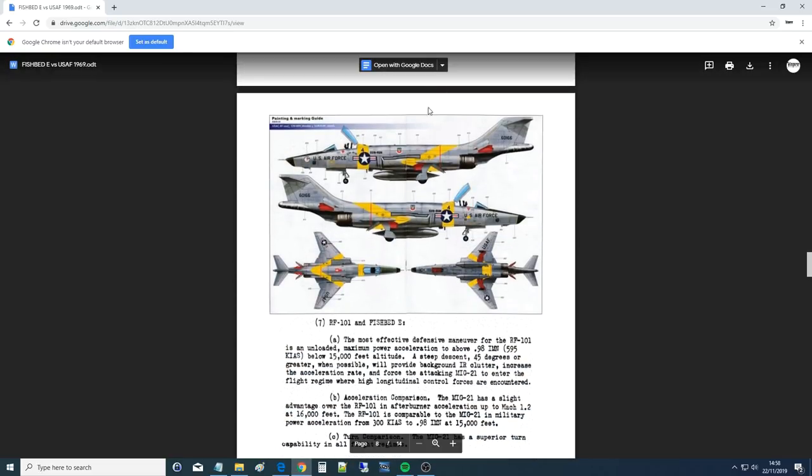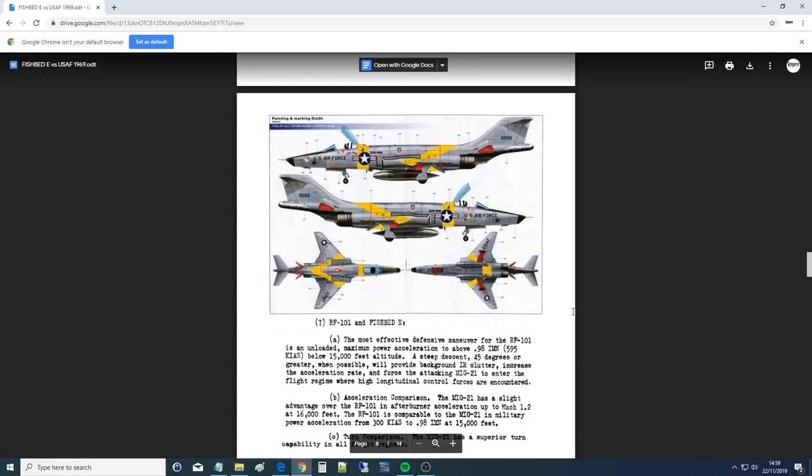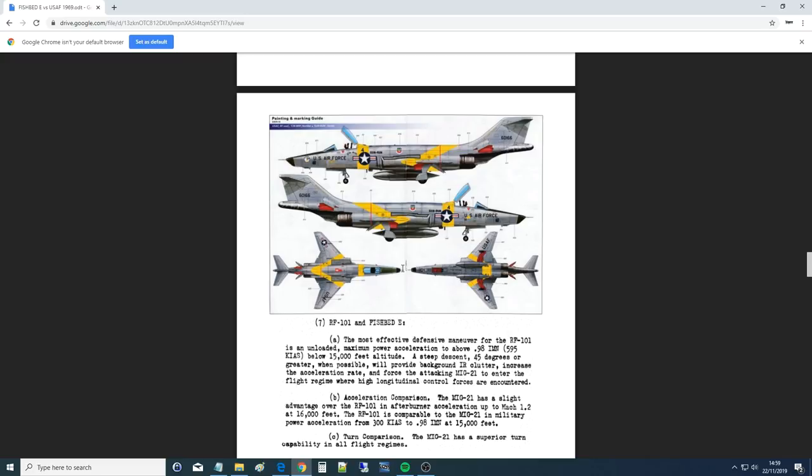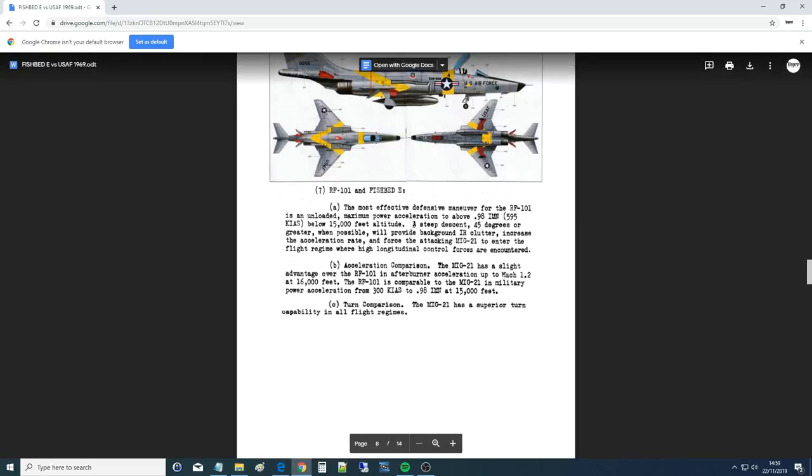Now, this is a plane so cool, I don't even know about it. The 101's a Voodoo, isn't it? Yeah, it is. This sweet kind of fighter bomber here, I don't even know anything about, but I believe it was in Vietnam. So the RF-101, the most effective defensive maneuver for the RF-101 is an unloaded maximum power acceleration, just an unloaded extension to Mach 1 below 15,000 feet. So just put it in a dive for 5 degrees, full power, I'm assuming it's got afterburners, and run away.